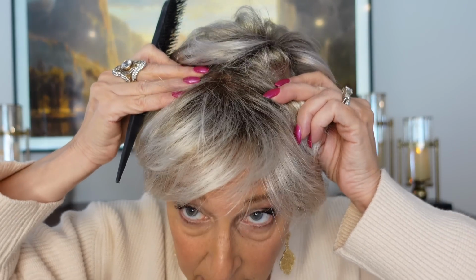All right, so let's look at the ear tab here. Oh, I didn't tell you the features. Okay, so she has a lace front. Let's take a look at that there. And a monofilament top. So I'm going to show you here. And if you wanted to part her elsewhere, there you go.